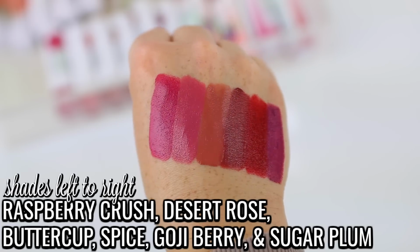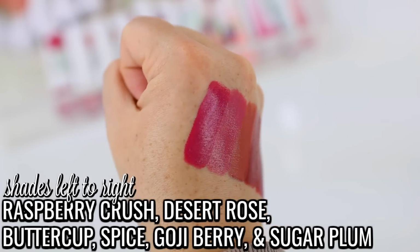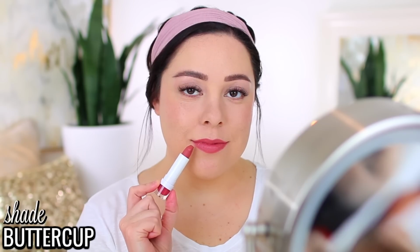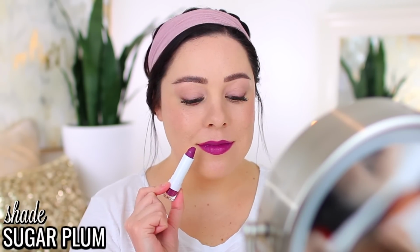And with some of the more intense, rich shades, you kind of have to keep an eye. They definitely are a little bit more high maintenance because in my experience, they kind of get on the teeth, or they have a tendency to move around if you don't use a lip liner. But I feel like that's the trade-off, because these days I'm not really into long wearing liquid lipsticks. I just want a true cream lipstick that feels really comfortable, looks really smooth and gorgeous, and you definitely get that with this product.